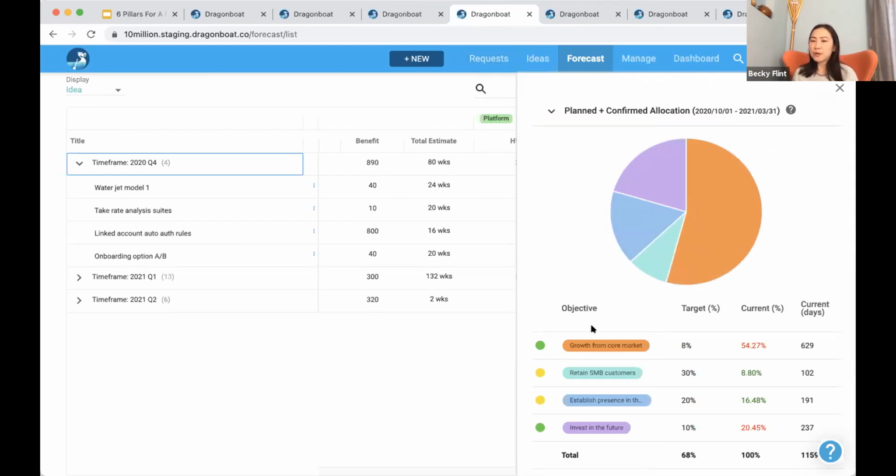So when we look at this, what does this tell me? What this tells you is this: you have a target allocation, and this is your current allocation of where you spend your product and resources. And you can also see the health, which we will talk about more later, is how you close the loop. The health of this objective is green, and you are over-allocating to this objective.